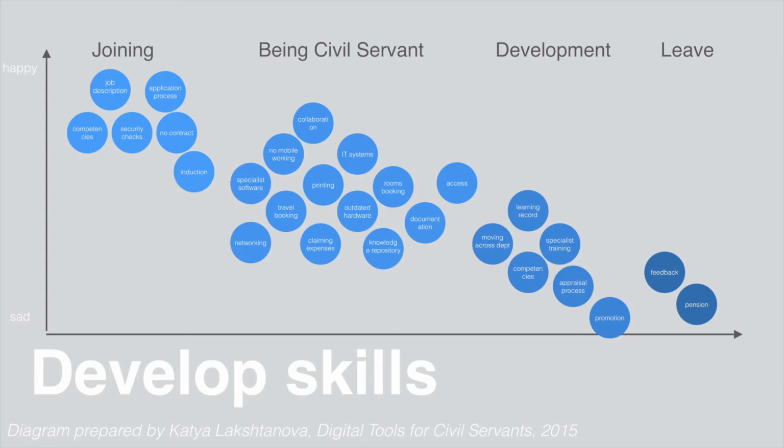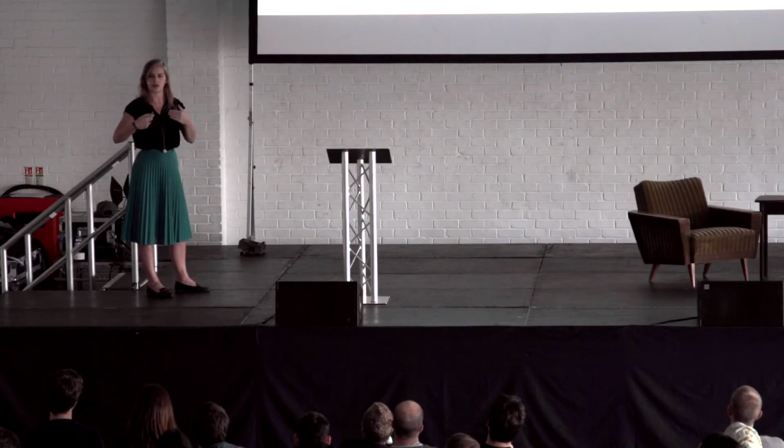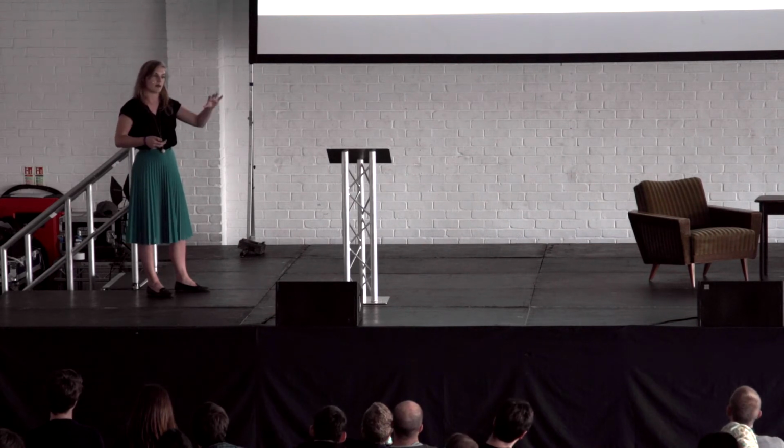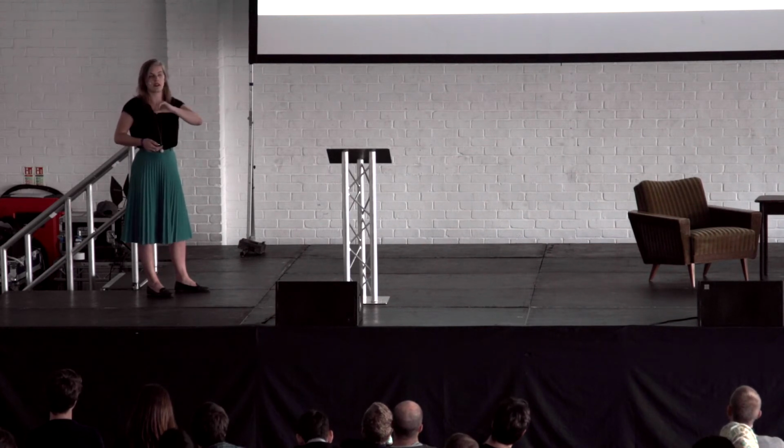And this leads to my next point about developing skills and competencies. Again, instead of investing in new technology because that's what everyone does, we should think about what it is that we want this new technology to do for the users. So what are the gaps in development? What are the gaps in how people work? And how can we address that, and with what?